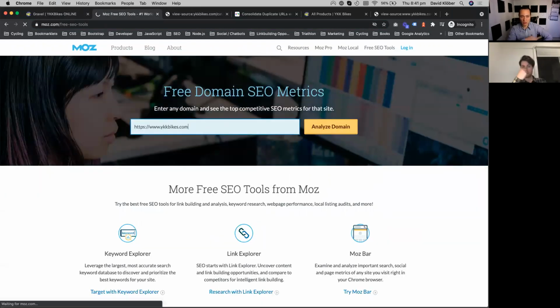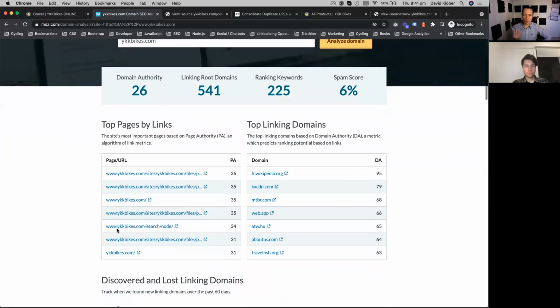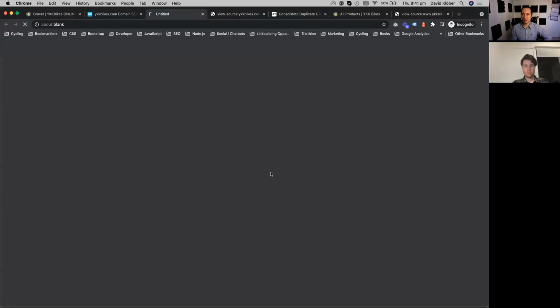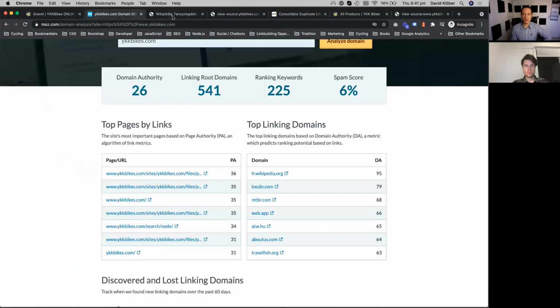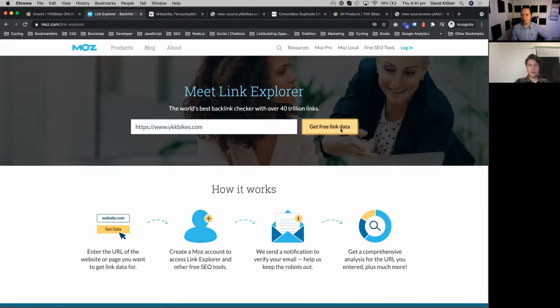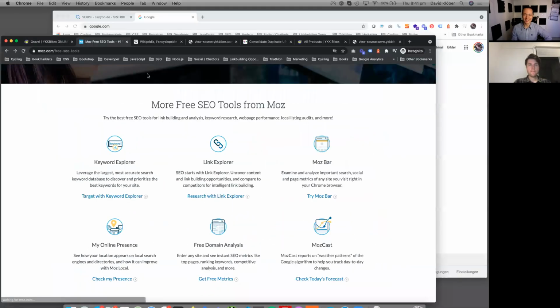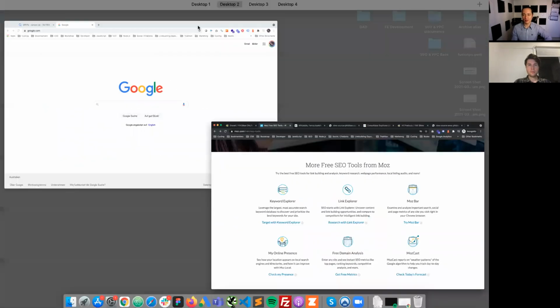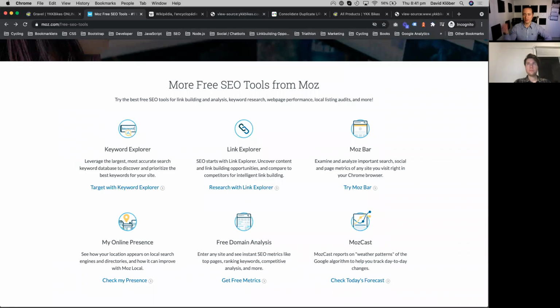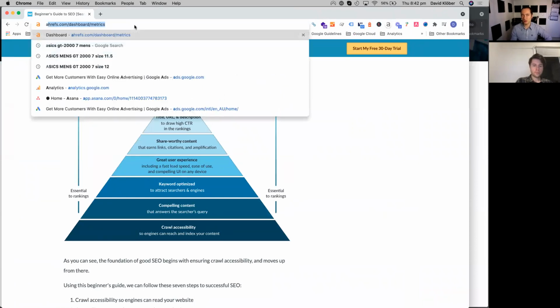The link explorer in the middle, or this one. You can see how much information they give to you for free, right? You can see the top linking referring domains, and this gives you already a lot of good insights about this website. It's beautiful. You need to create an account to dive into it, but as I said, you can do this for free. I think they give you access for free, at least for a certain number of rows, like 25 or 30 rows, and that gives you already a good idea.